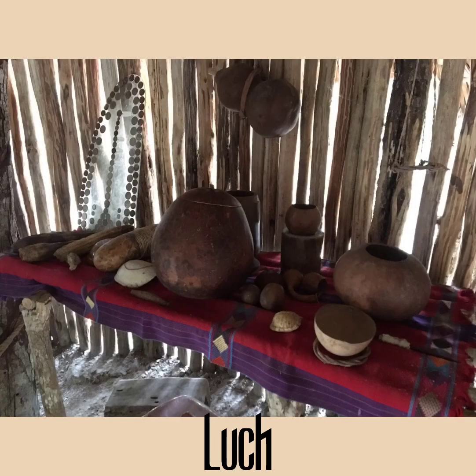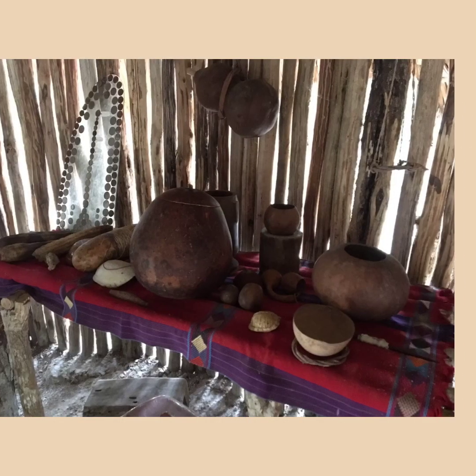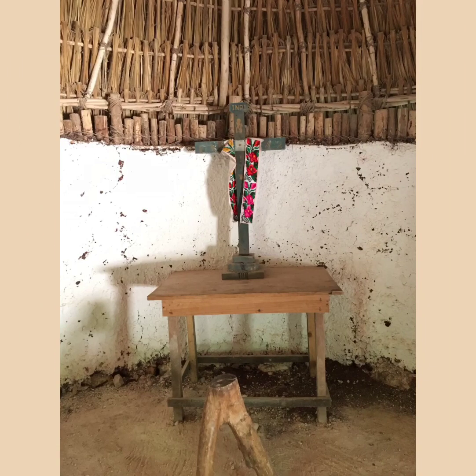These are called luch and are used to store water or food. Our final stop was a small chapel. Here they have their gatherings to worship God.